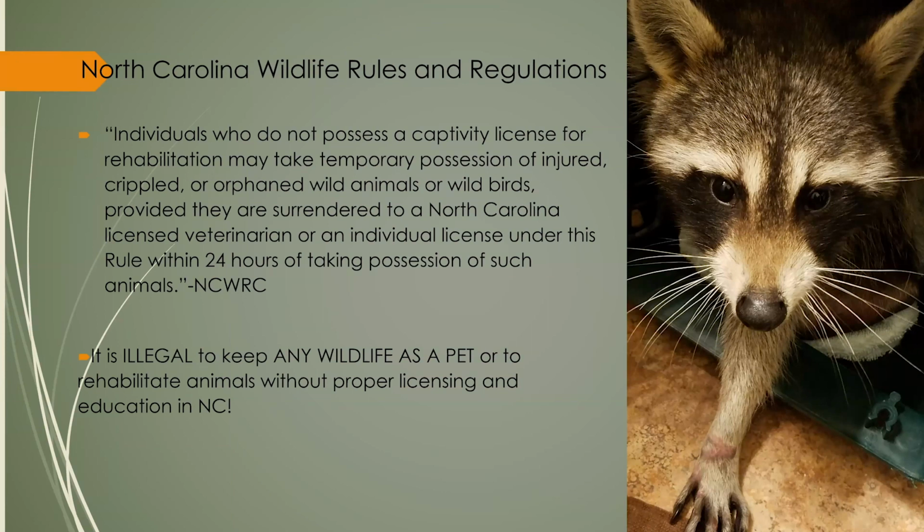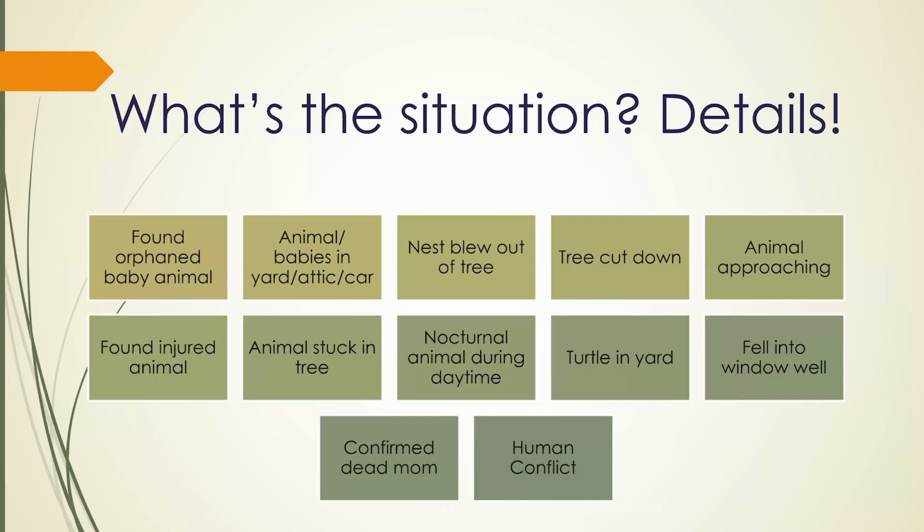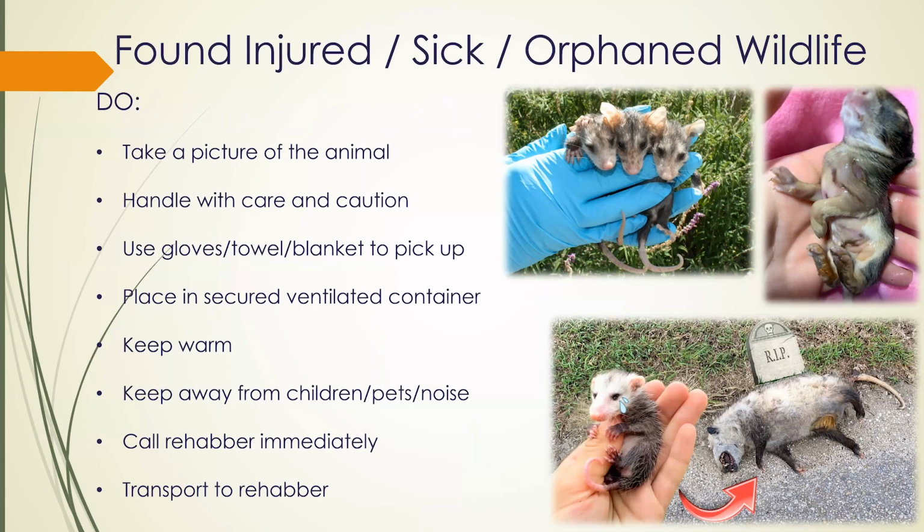Who has the experience in doing this? And we get animals for all different types of situations. They've been orphaned for whatever reason. Mom was hit by a car, or the mom was relocated. Animals are cut out of trees or blown out of trees. Predator attacks, a known deceased mom, or just human conflict. We get calls all the time in how we get our animals. So we will walk you through those situations and try to educate you on how we can possibly reunite, or if they actually do need to be rescued.